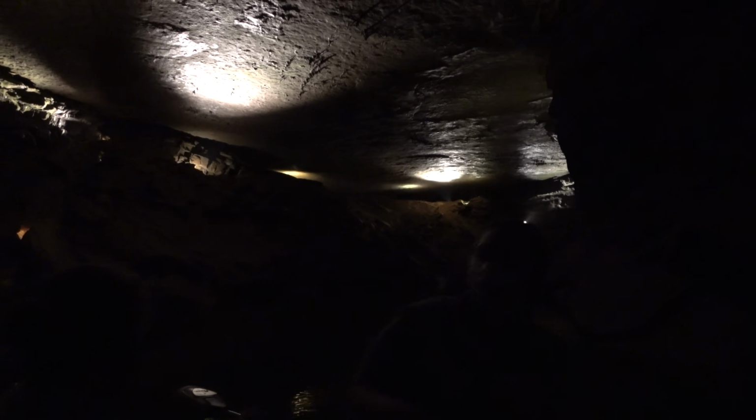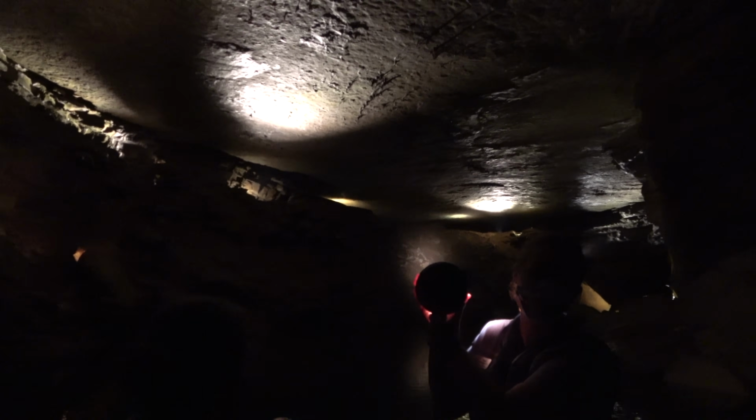Now, if you look at this direction, can you all see this triangular opening with a metal pole in the middle? Right up there. That is an entrance to a room that sits about 15 feet below the surface of our cave. Here's a light if needed.